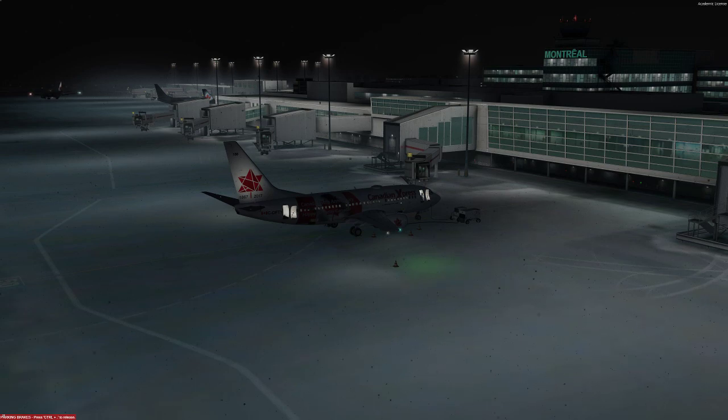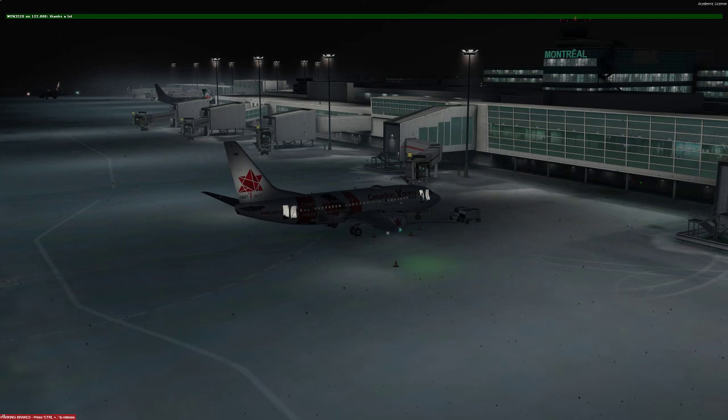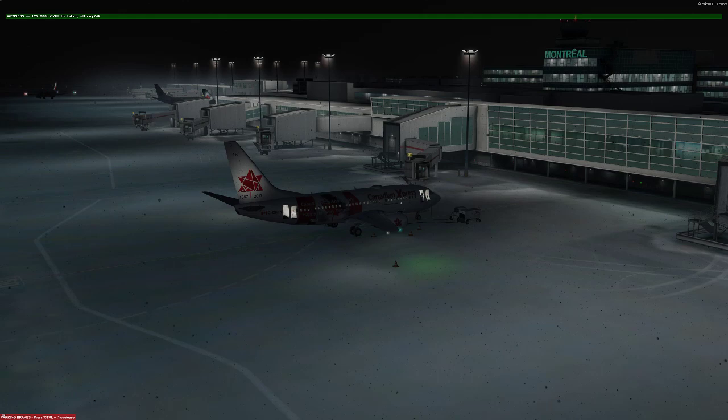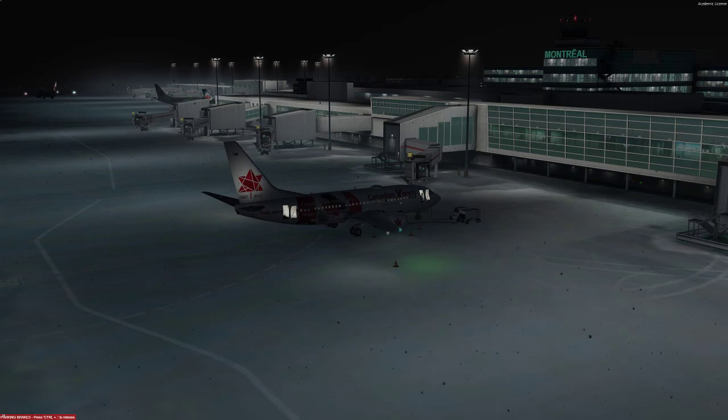We are flying the VATSIM Friday night ops, Champlain to Toronto, from Montreal Trudeau to Toronto Pearson with the Canadian Express Boeing 737-700 on the VATSIM network with 130 passengers. Our cruise altitude today is 28,000 feet with an expected flight time of 1 hour and 9 minutes. I say that very conservatively because as it's Friday night ops, it risks being just a little bit longer.